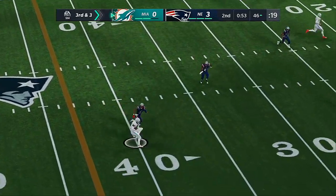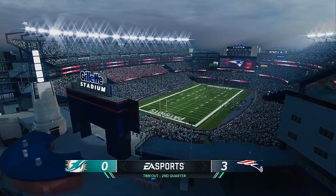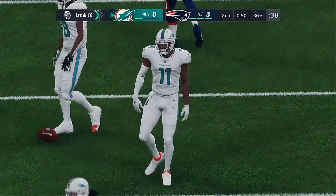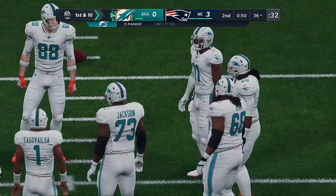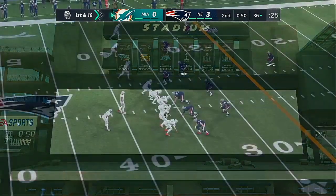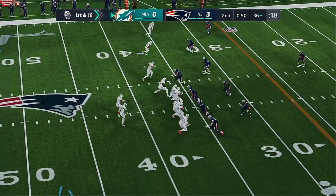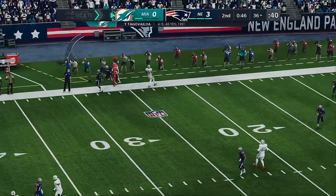Again, they will throw it with Tagovailoa. And it's caught by Parker. And he is going to have the Dolphins first down as they're able to get the third down conversion. Could we get a touchdown in this first half after all? It's first and 10. And again, it's Tagovailoa. And that'll be knocked away.